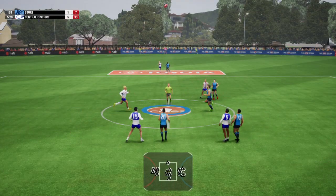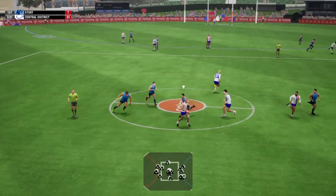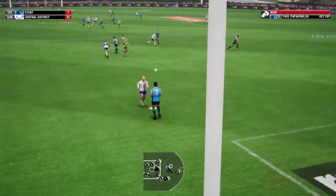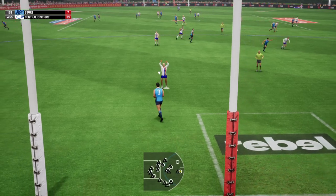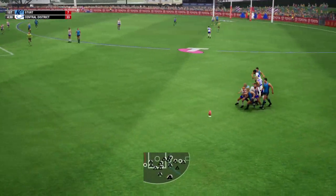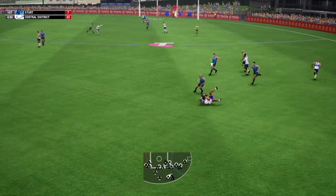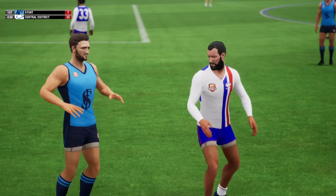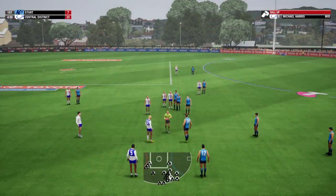We resume hostilities. The Bulldogs are taking advantage of their ruckman's ability. It gives them first use at the stoppages and forcing the opposition to defend. Moved on by 3. He couldn't hang on. Cleanly picked up. Now we'll get a ball up.